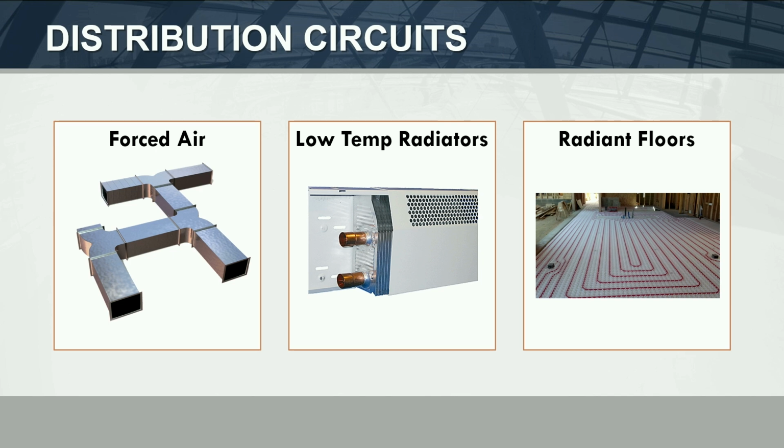So low temperature systems are typically operating between 120 and 140 degrees. With the refrigerants that we use and the way our heat pumps are built, we can't really get beyond that 140 degree temperature. So that's why you need a specially built radiator or baseboards. Traditional baseboards are typically specified for 160 to 180 degrees. They sell a product that basically just doubles the baseboard. So you're running a little bit colder water through double the distribution system.